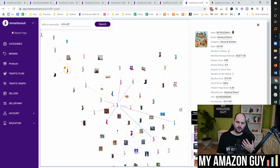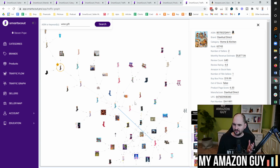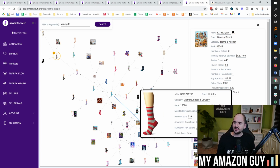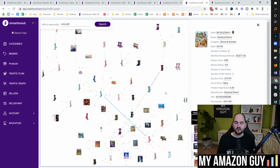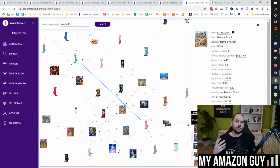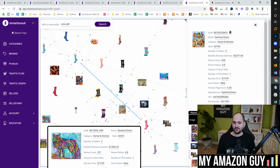Now, how I would use this tool is I would look at this and say, what are some complementary products that I'm lacking in my brand right now? What could I add to complement my brand? This is a great tool that you could use to figure out where you should explore next. Data can be overwhelming sometimes, so seeing data in multiple ways, including a graph or a chart like this, can be extremely helpful.